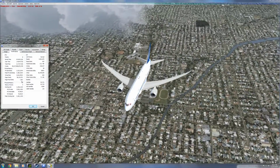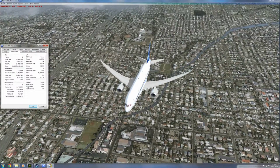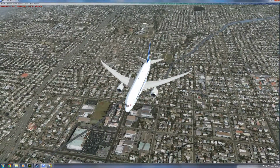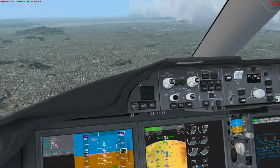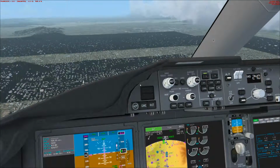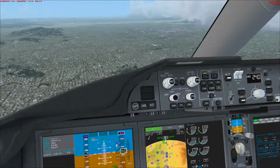So 3.6, so it's climbing, man. It is climbing. I honestly have no idea how it made it this far. No idea if it'll even make it, but you know, it's trying, man. 3.6 gigs, 20 miles out, or 17 miles out.